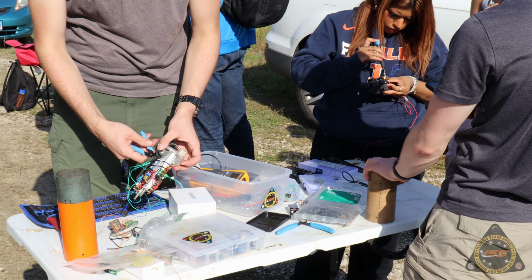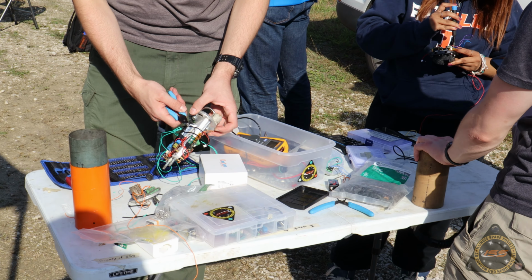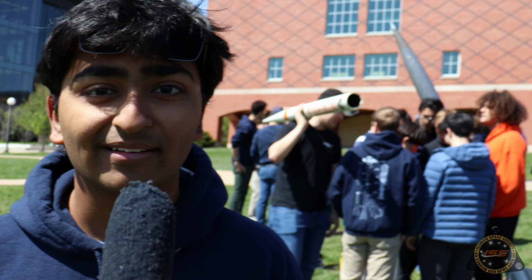Working on the hardware has given me this hands-on type of skill that you can't get in a classroom, and it really helps me because I learned how to solder, I learned how to think of circuits and all this sort of stuff, and it really helps you imagine what the electrical components of a system look like.